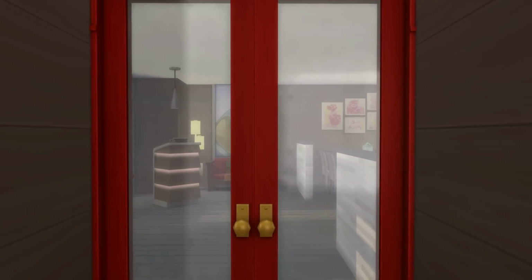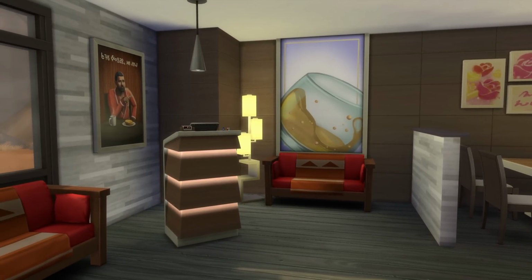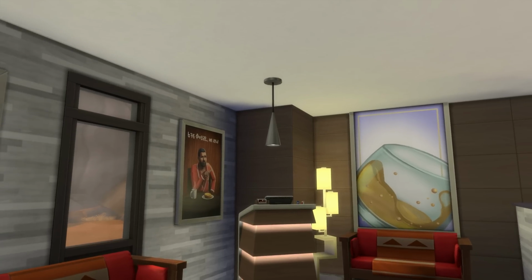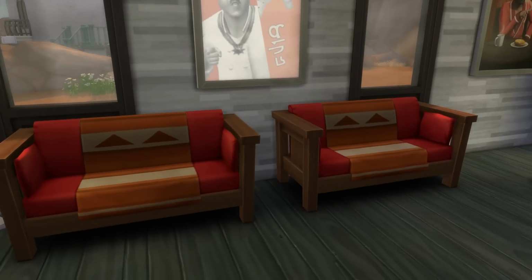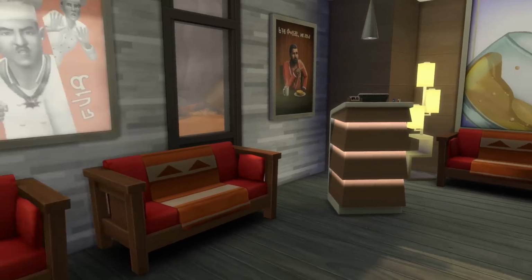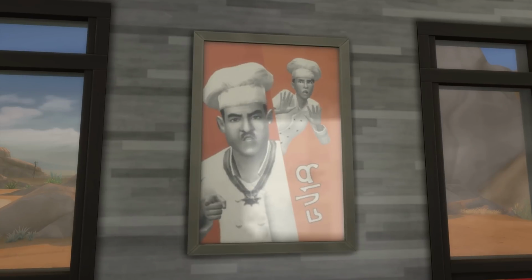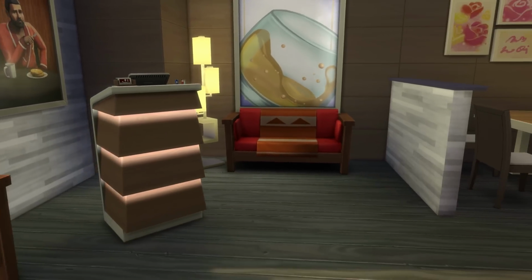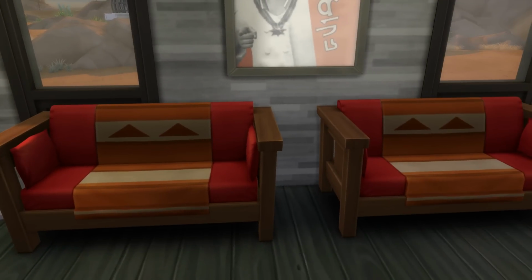So let's go through the doors of Alley's and see what there is to see. Obviously, we have a place for the host to stand, a nice light up above so he or she can see whatever they're doing. Some places to sit. Those are the same sofas we've had this whole time. We have a poster, I assume a movie poster, that I thought was fairly suitable for this place. And of course, we have a nice poster of James Turner over there as well. So that's not so bad. Just a couple of places to sit while people are waiting for a table.